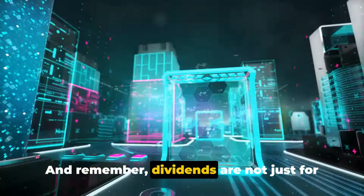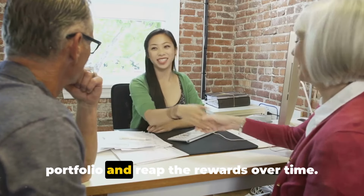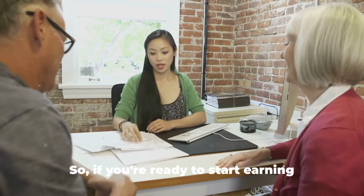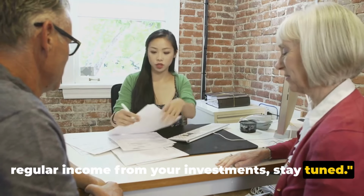And remember, dividends are not just for the wealthy. Anyone can start building a dividend portfolio and reap the rewards over time. So if you're ready to start earning regular income from your investments, stay tuned.